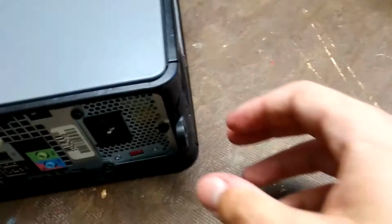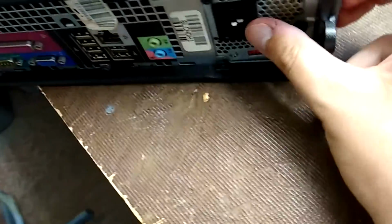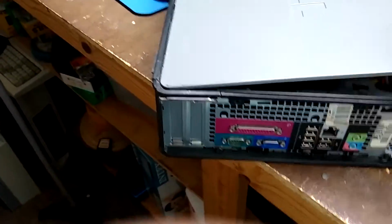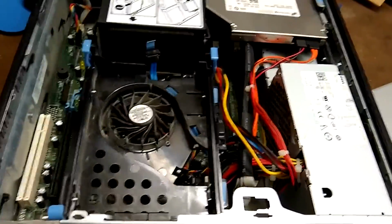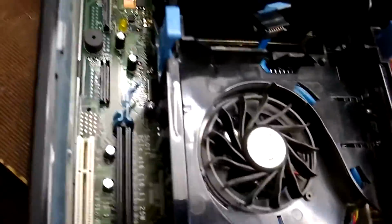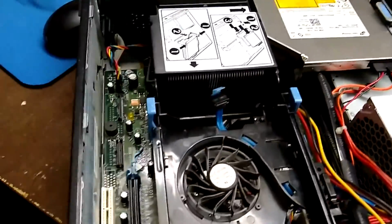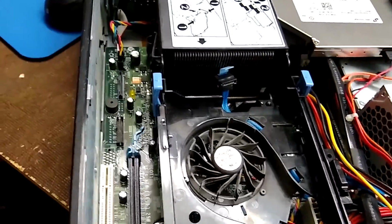Now, I don't know how these are supposed to open. Here we go. Boy, this is jammed tight in here. Let's see. Not much to see in here. Presumably the CPU is under there. I don't know what kind of CPU it is. Could be a Pentium D, Pentium dual core. Hopefully a Core 2 Duo.